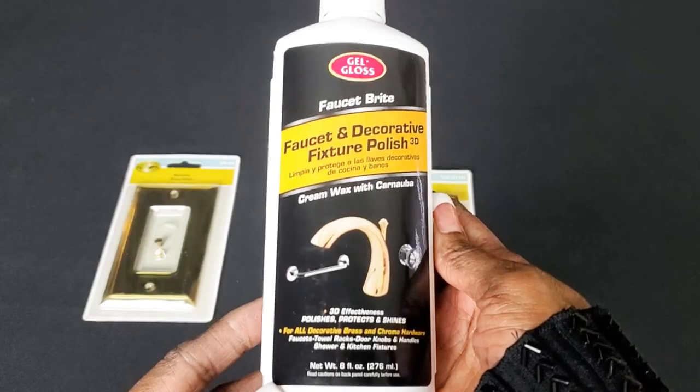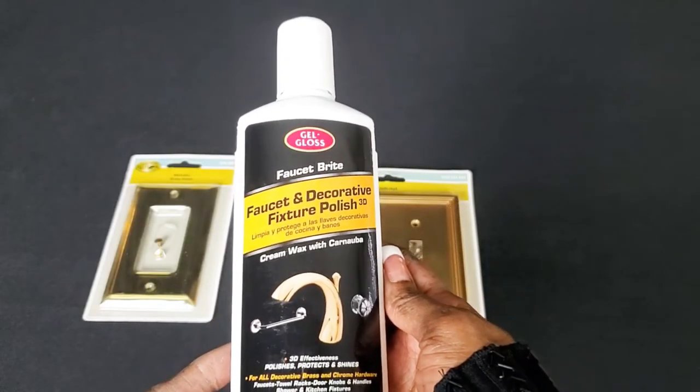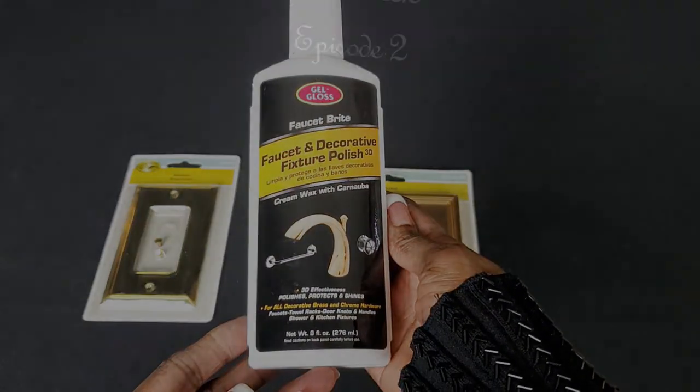This polish will help to maintain all fixtures. Extreme caution when using this product. Please do your research if you plan to purchase.